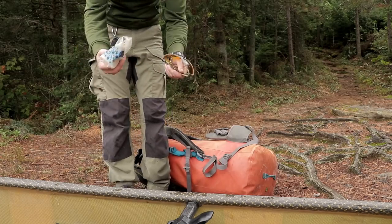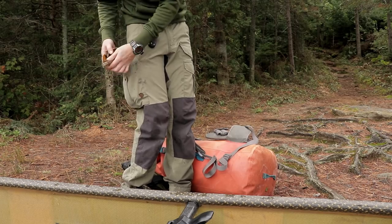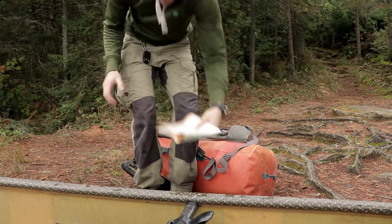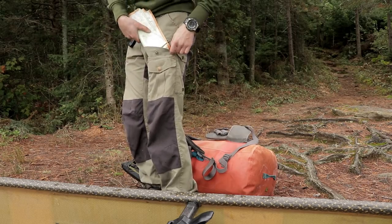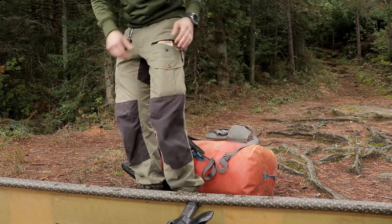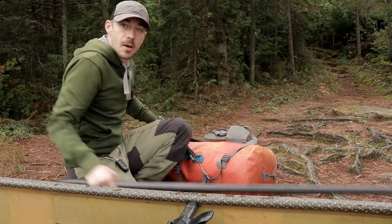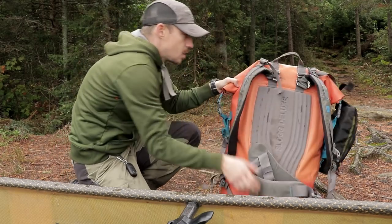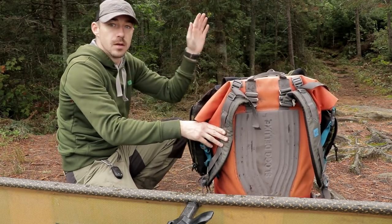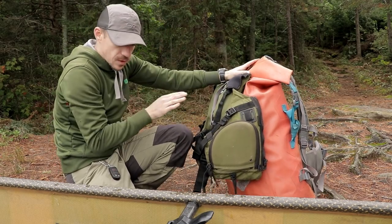So my sunglasses and my water bottle will go in my pocket for now. Fine like that. And I've got my map as well loose. That'll go in my other pocket. I'm wearing my Fjallraven Vidda Pro trousers. Had these things for quite some years now. Okay, so all that's left is my paddle and my backpack. My life jacket's attached to my backpack. And that's fine to stay there.